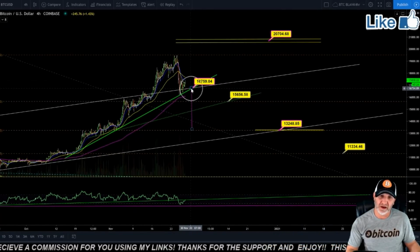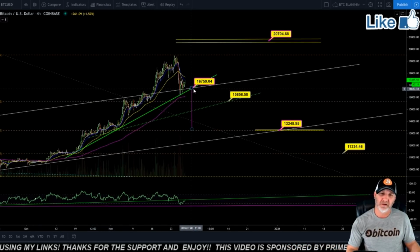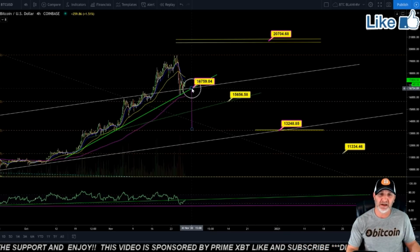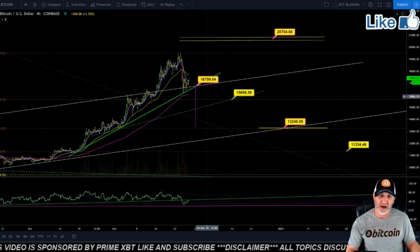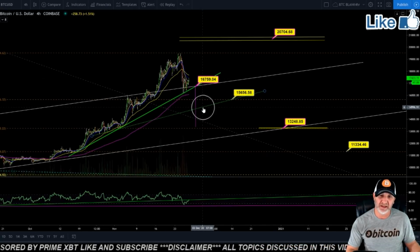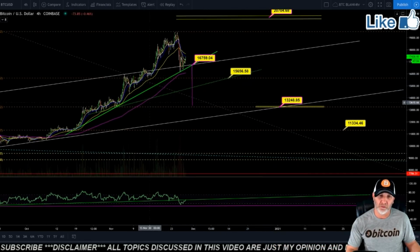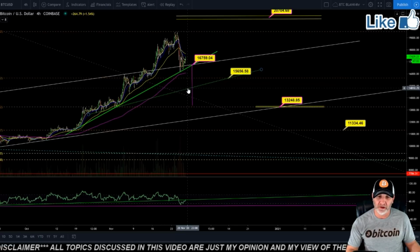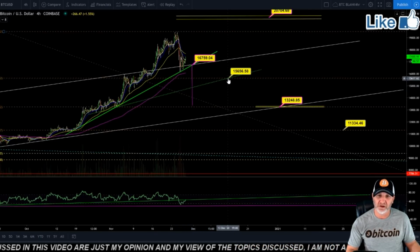If we do break this yellow trend line here, which would also be breaking back inside this rising wedge or rising channel, if we get a daily open and close below this 16,750 range, I do believe we'll come back down to at least test this trend line here, depending on where it goes. You know, if it went straight down there now, would be about 14,800. If it took, you know, a week or two, or the next couple weeks, would be about 15.6.